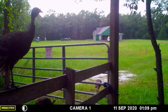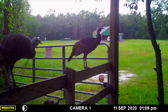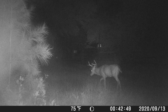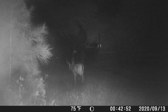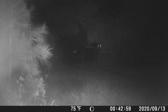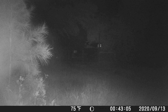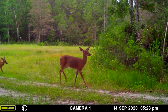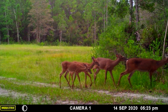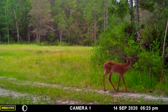Got some turkeys standing over by the gate, checking things out. That's a big buck walking up towards the road. We got some good shots of him throughout the entire weekly cycle. So he's the biggest buck on the property, followed by a 5-pointer. It's the fawns walking through the culvert. It's the same culvert the softshell turtle was walking through. It was a very busy area this week.